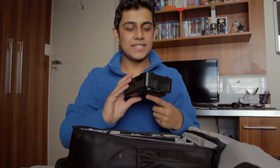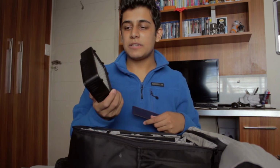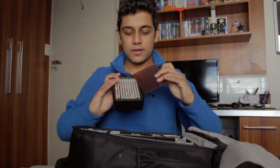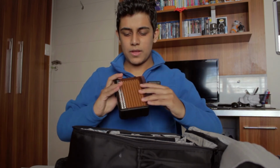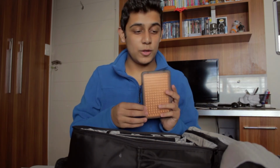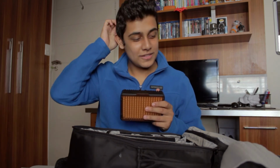It's basically a standard LED light. I think this one is 168 bulbs, and it's made by a company called Photix, something like that. You may have seen this recently in the Red Effects episodes. I've been using this. I use it a lot in my film. It was a staple of my film. If I didn't have this, the film would have fallen apart.